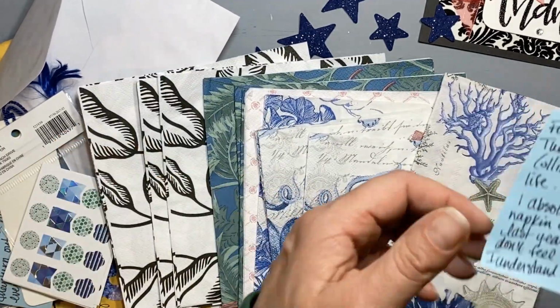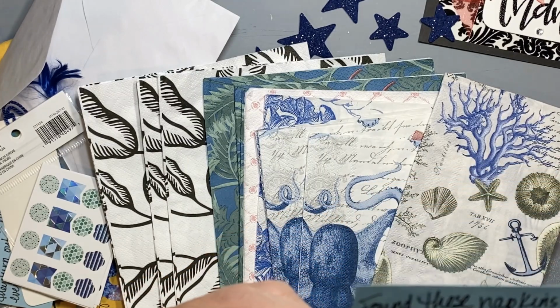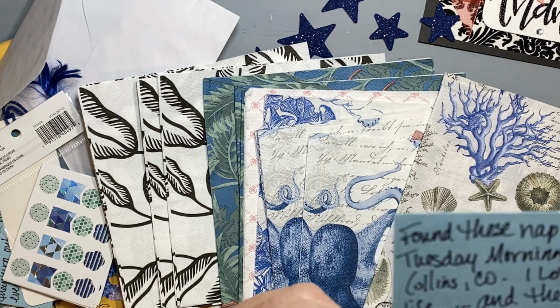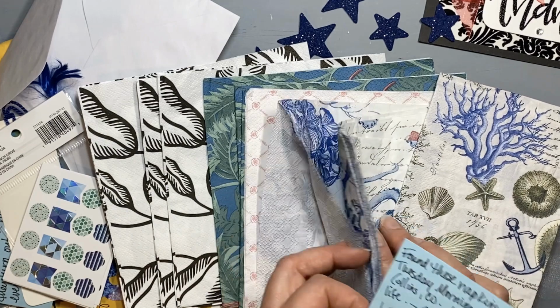Look at all of these. Found these napkins Tuesday morning, Fort Collins, Colorado. I love the sea life and the blue. Absolutely loved the napkin card you made last year. But if you don't feel inspired by these, I understand. What? How could I not feel inspired by these?